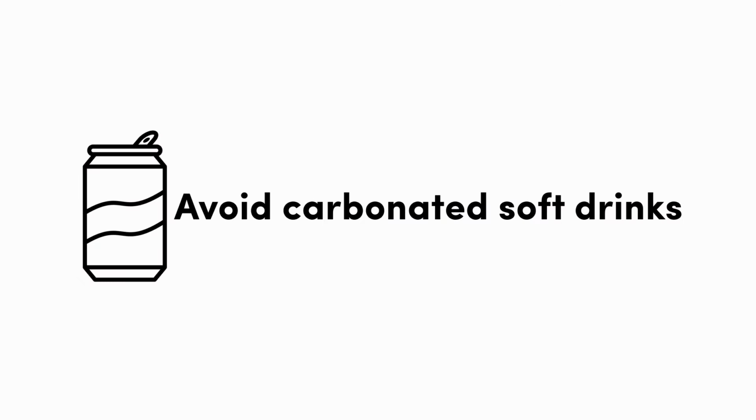Sugar-free, sugar-full, avoid sodas. Honestly, there are so many better options for hydrating your body that are a lot more effective. And really, coming back to just plain old clean, purified water is the best way to hydrate your body. Good. Okay, so that's number one.